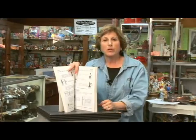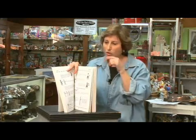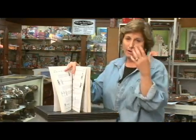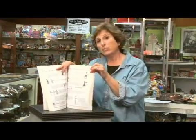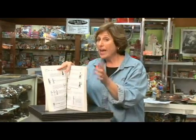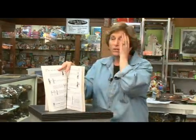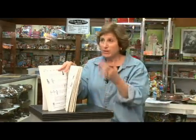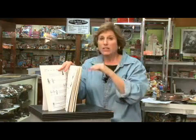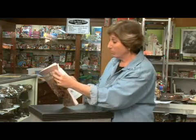There are some collectibles that just cross all collectible boundaries. For instance, if you have a hatchet, and let's say it's got a famous tool company name on it, like Defiance, that's a collectible hatchet. But let's say you have a Defiance hatchet with a Boy Scout logo. Oh my goodness, what am I going to do? Is it a Boy Scout collectible? Is it a knife? Is it a hatchet? Is it a tool? I mean, what do you do? If you collect Boy Scouts, you go, wow, should I put a tool in? Some of these collectibles are kind of multi-purpose.